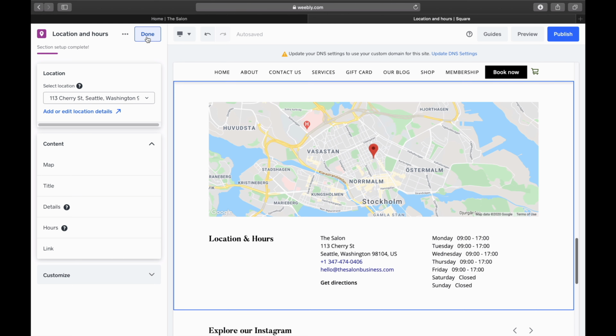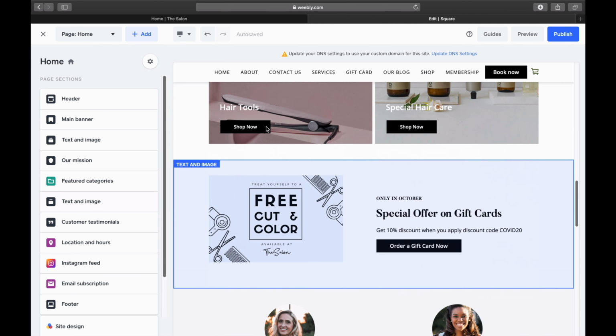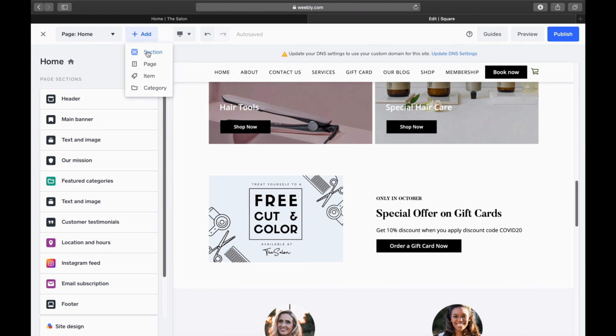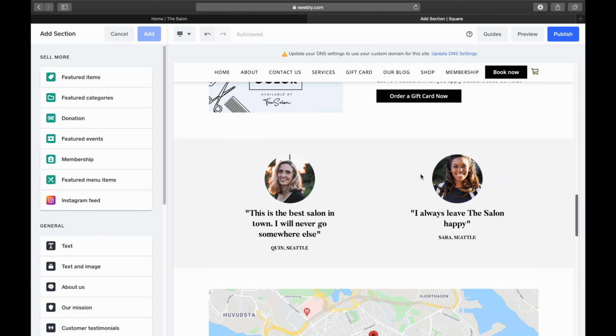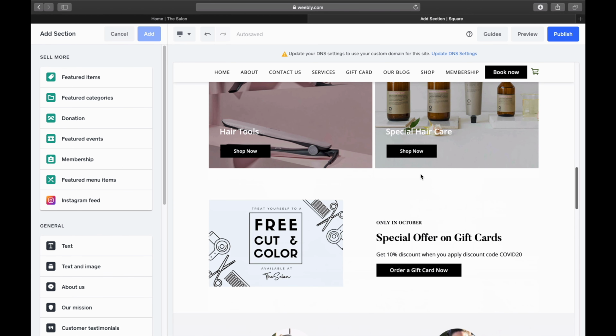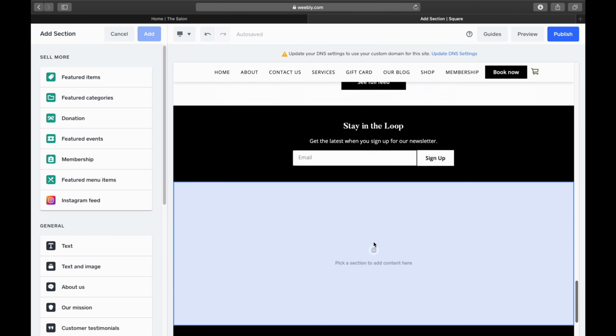I'll show you how you can also add a section in. So let's say you wanted to add a section. Maybe we featured some product categories up here earlier that you saw. Maybe we wanted to do a section which is just featuring a hero product, for example.